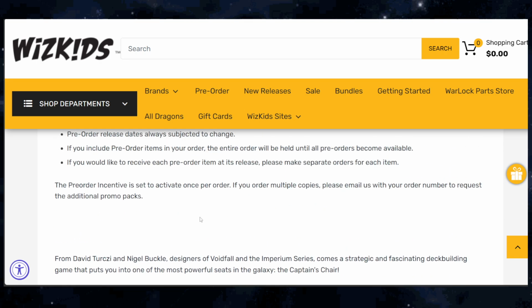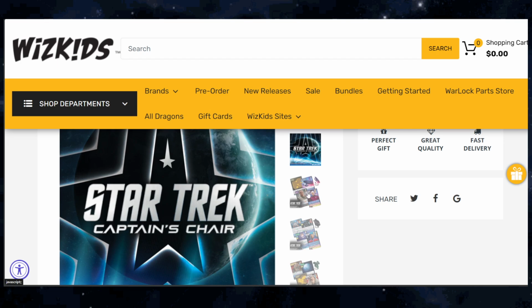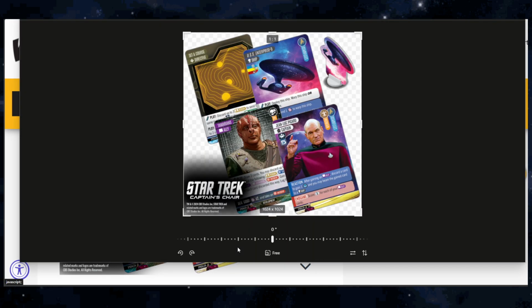So we're going to flip back to the WizKids here, and we're just going to take a quick look at the previews that they got here. So this is obviously the front of the box, but this is what we're more interested in here. So we're just going to edit the image and we're going to zoom in ourselves.